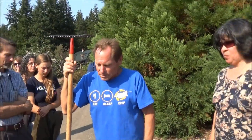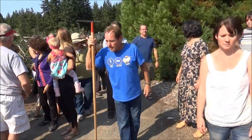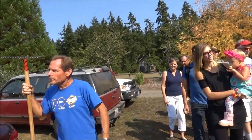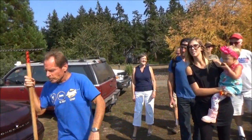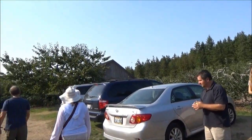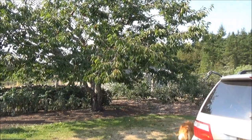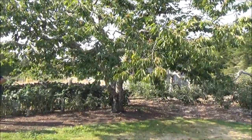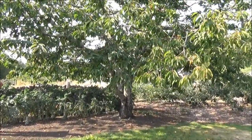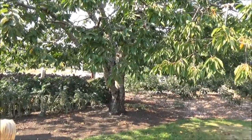Just walk over here to the garden and look at some samples of things. Now, as we come up here, I want you to check out this cherry tree. Look at the size of the trunk and the integrity of it. It's huge. These are the kind of things that arrest my attention.